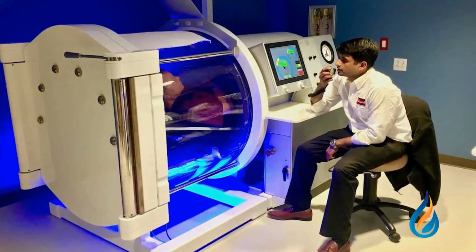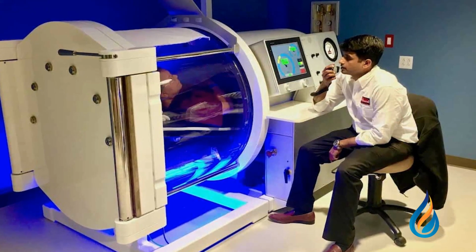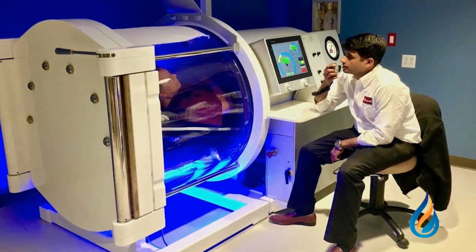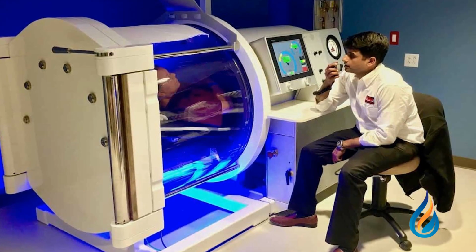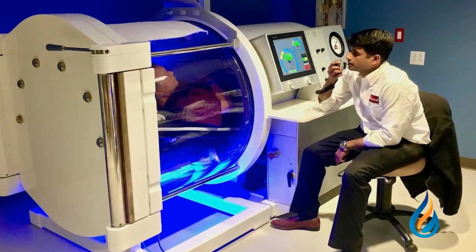So for instance, if we're looking at oxygen, yes, it's great to use a hyperbaric chamber where you're breathing in 100% oxygen under pressure for an hour and a half or maybe up to 2 hours. It's not optimal to live in 100% oxygen because your body is just going to become weak. Likely it's also too toxic. So that's one example where you really want optimal, not maximal.